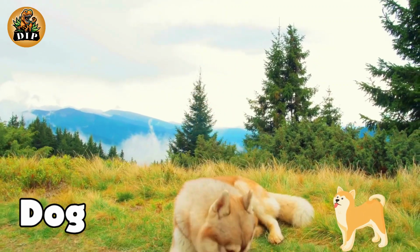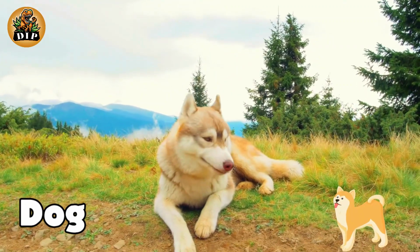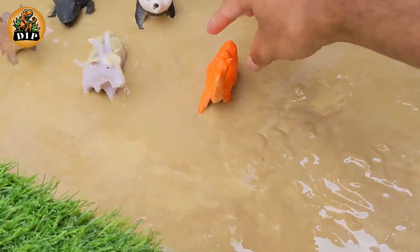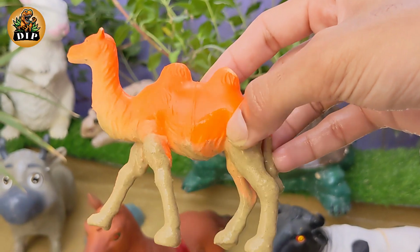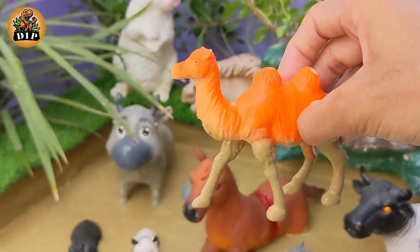And the next animal is the desert animal, camel. Camels are born without humps.